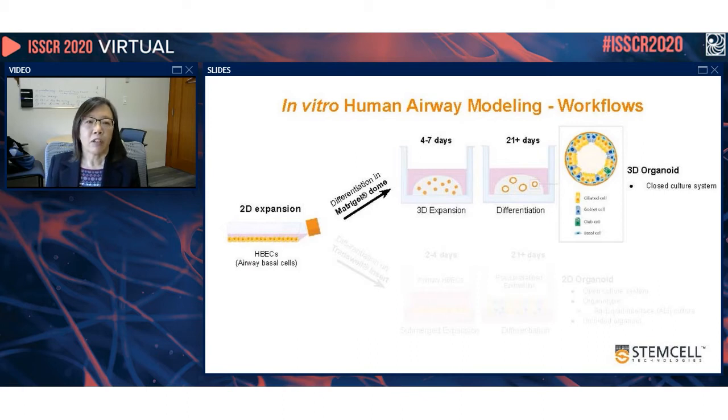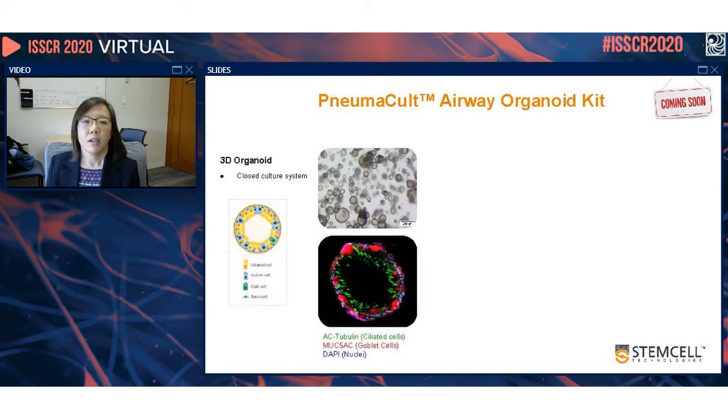Okay, we talked about air-liquid interface culture for both large and small airway modeling. Now let's switch to the 3D organoid culture. Fully differentiated 3D airway organoids can be achieved robustly and consistently using the PneumaCult Airway Organoid Kit, a new medium that will be launching soon. The top figure is a live organoid culture.